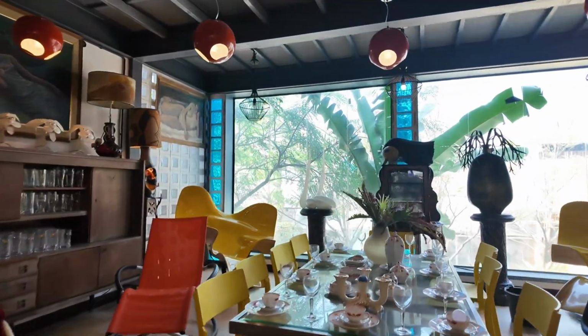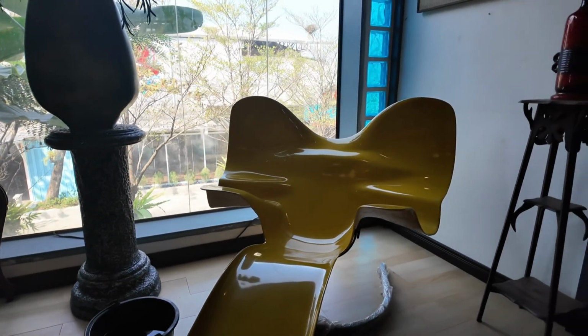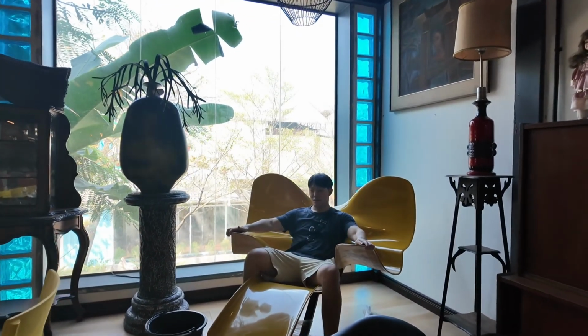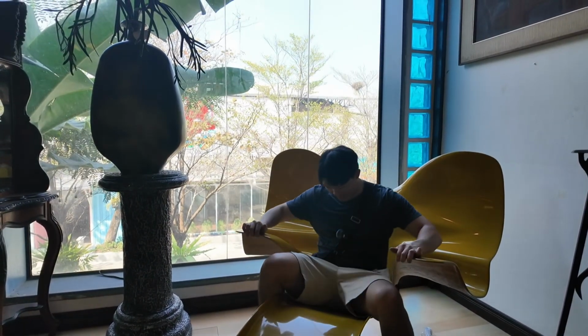Wow, they've got some crazy pieces. Like, look at this chair. Very grandiose, very eccentric. It's not comfortable at all. Oh, it's so dusty. I got dust all over me now.